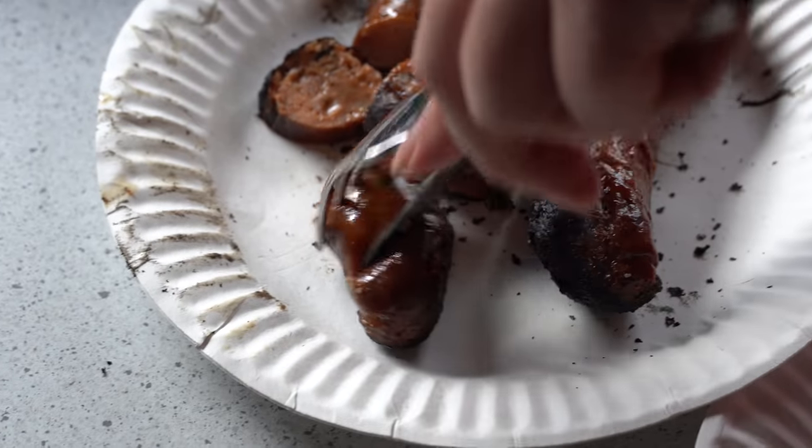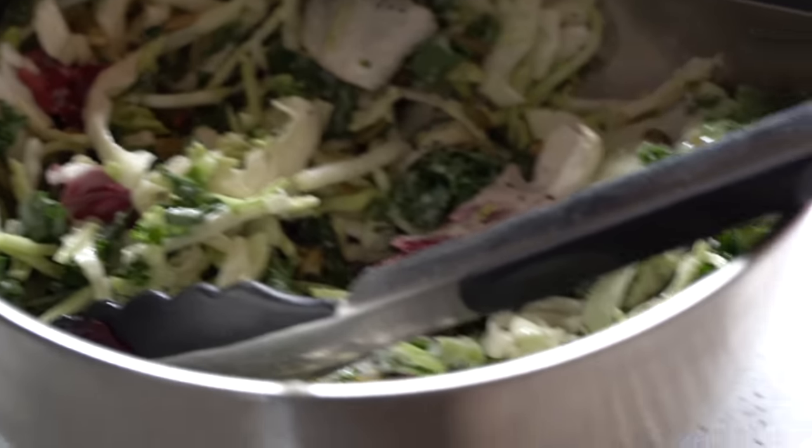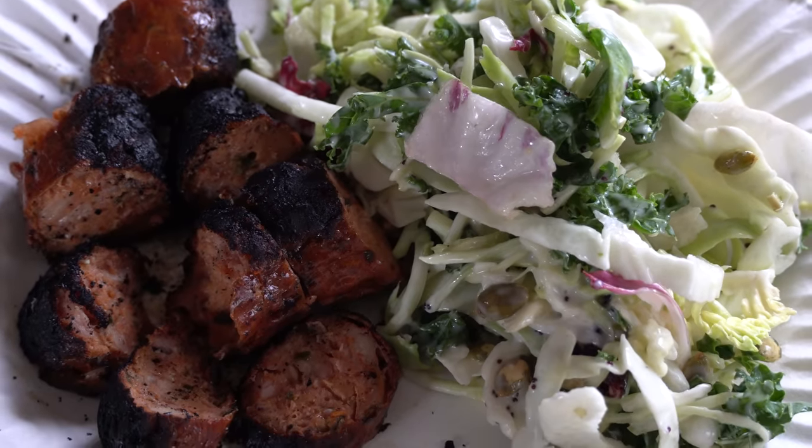Yum. Looking good. We've got our beautiful salad. It's going to be a nice meal. The finished product. The dishes are done. Everything's cleaned up. Dinner was really tasty.